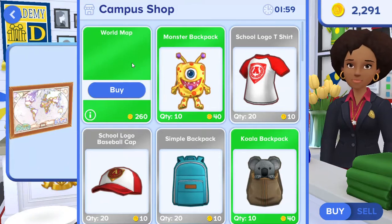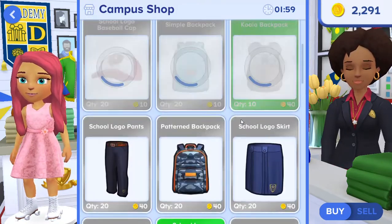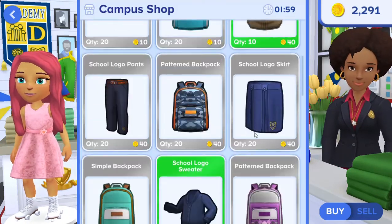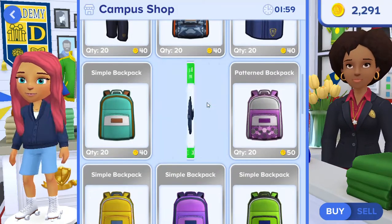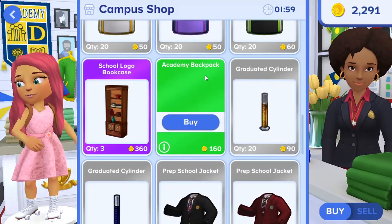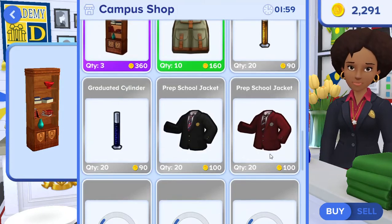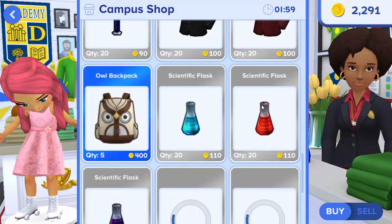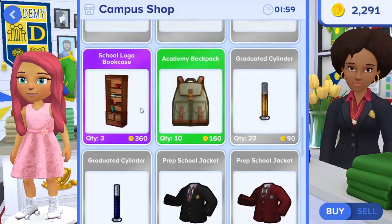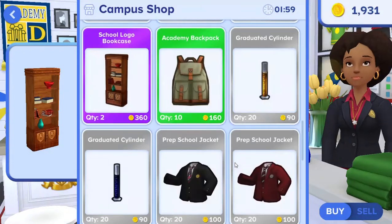World map? Monster backpack. British. School logo skirt. School bookcase? Oh, that's a three. I will keep that in mind. Not too fancy, my things. You know what I want? This. School logo bookcase.